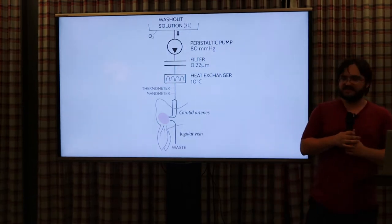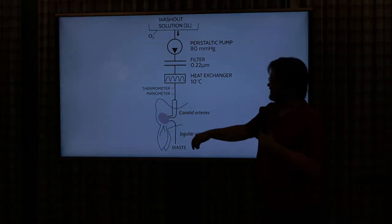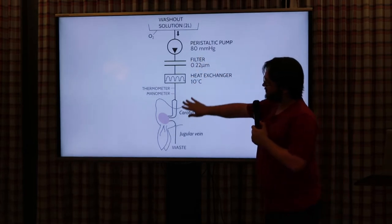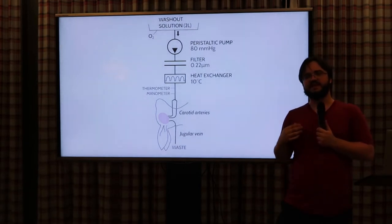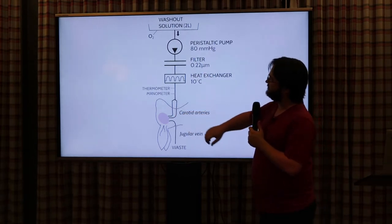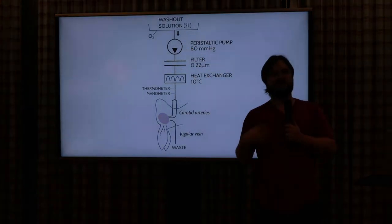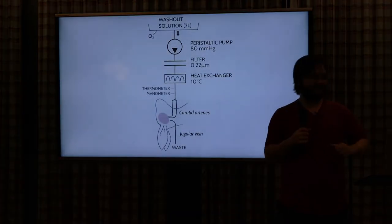And so this is the first step of this procedure. In a rabbit model, you would go to the carotid arteries that are powering the brain and the rest of the face, and then you can wash the blood out with a washout solution, which is designed to approximate blood, except it doesn't have any red blood cells in it. So you can wash all the red blood cells out of this brain, and you can control the temperature, you can control the pressure. This pump is approximating a heart for that animal. It's no longer connected to the heart, so you need something to push the fluid through.